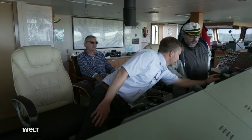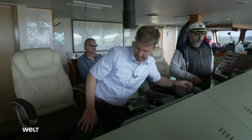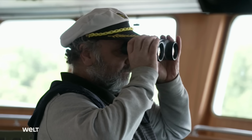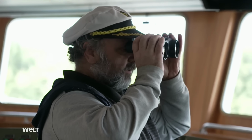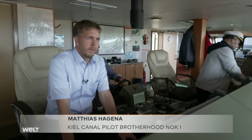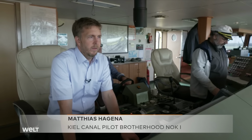Pilot Matthias Hagener has to constantly adjust to new crews from different countries. Captain Rolandas Matutis comes from Lithuania. German seamen have probably become too expensive. It's noticeable that a lot of German shipping companies don't employ as many German crew members anymore.